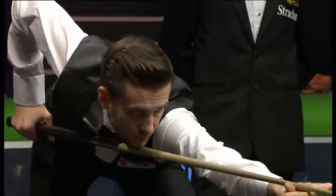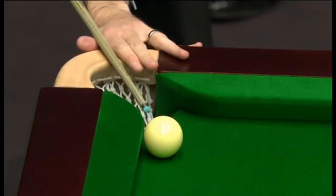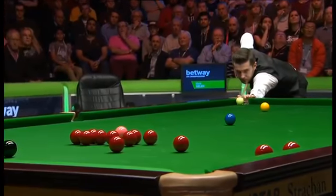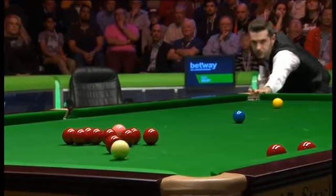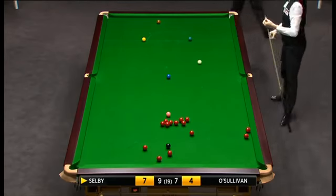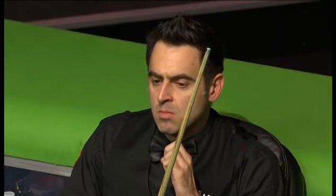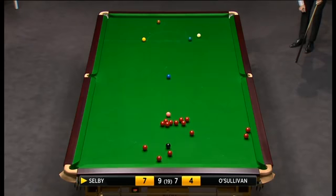Wow, this will be some pot. Right in the jaw of the pocket with the cue ball. Wow, what a shot that is. Vicky was trying to stop the whites from coming down the table there with her hand.